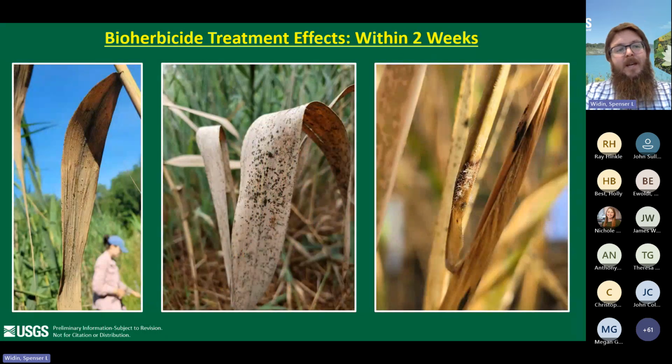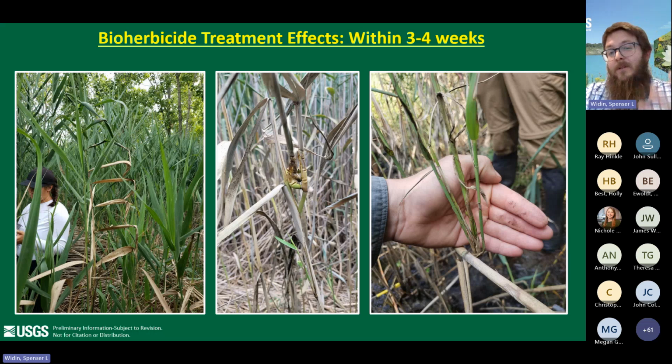Then within about 2 weeks' time, we start to see evidence of a microbial bloom happening on the surface of the tissues, through fungus and mold growth on the exterior. And then within about 3 to 4 weeks' time, we do see some recovery of these plants, but ultimately it's with a lot of signs of stress in terms of deformities of their growth, which you can see, and this characteristic stress response of putting out a whole bunch of shoots from one of those nodes.